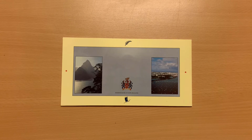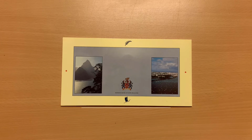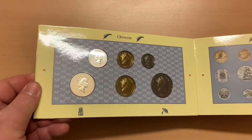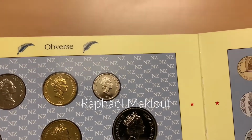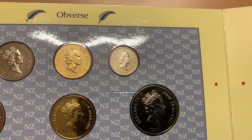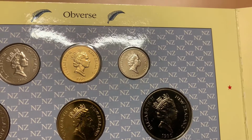In 1840, representatives of the United Kingdom and Maori chiefs signed the Treaty of Waitangi, declaring British sovereignty over the islands. New Zealand gained full statutory independence in 1947, with the British monarch remaining the head of state. That is why we see the Raphael Maklouf portrait of the Queen on the back of these coins. It had replaced the Arnold Machin portrait on New Zealand currency in 1986.